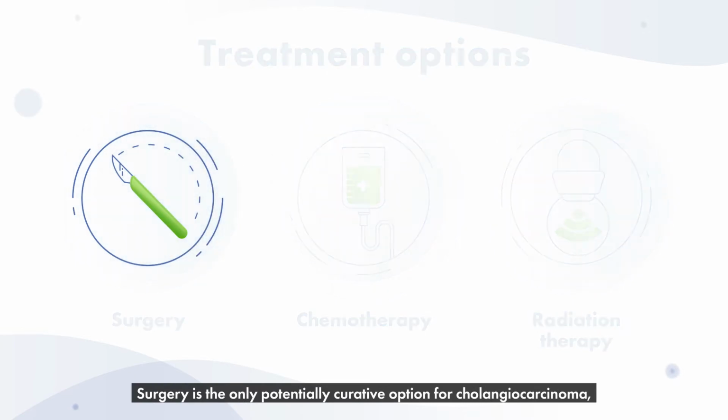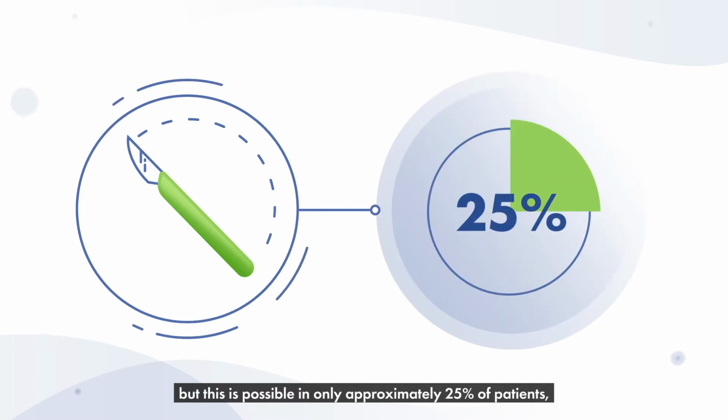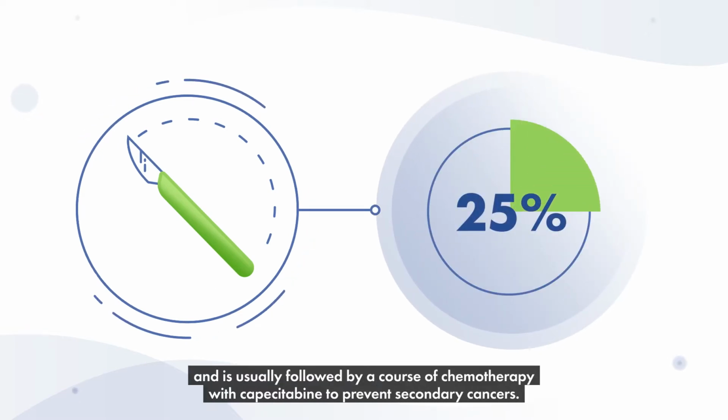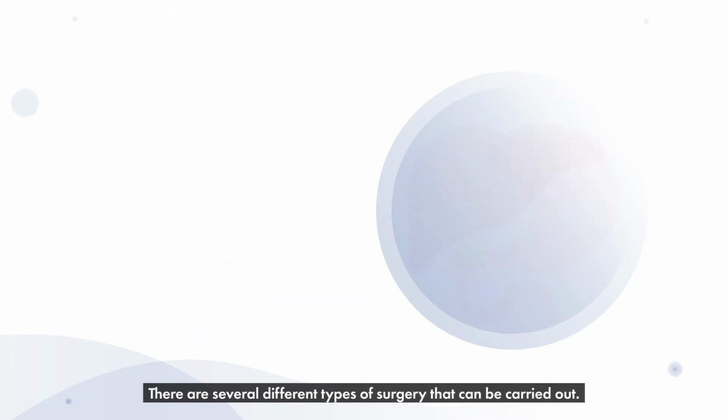Surgery is the only potentially curative option for cholangiocarcinoma. But this is possible in only approximately 25% of patients and is usually followed by a course of chemotherapy with capecitabine to prevent secondary cancers. There are several different types of surgery that can be carried out.